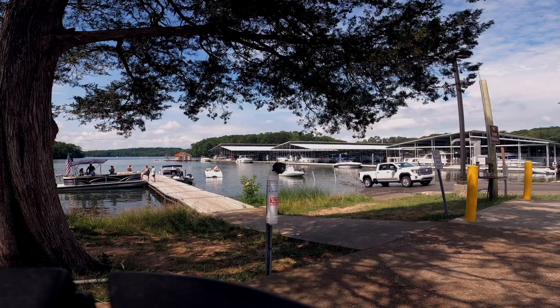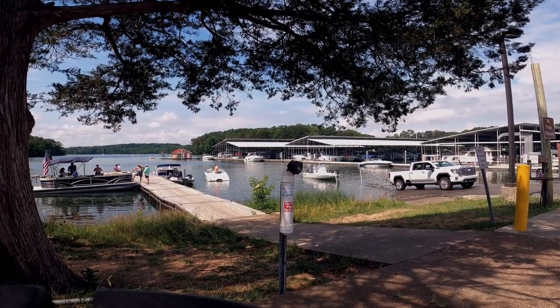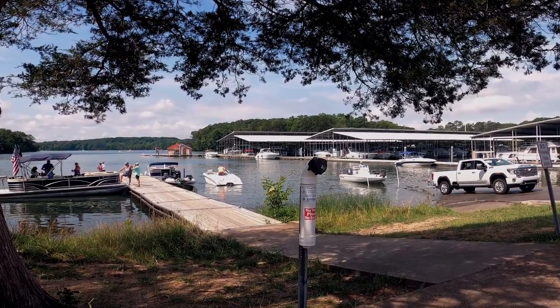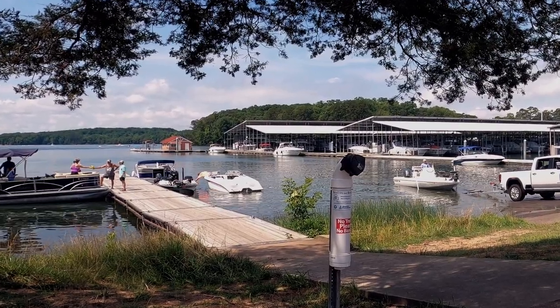First clip, we've got this gentleman. He's backing his boat to dock. Now, the problem with this is your props are there, and if anything's in the water, that's what's going to come in contact with first.